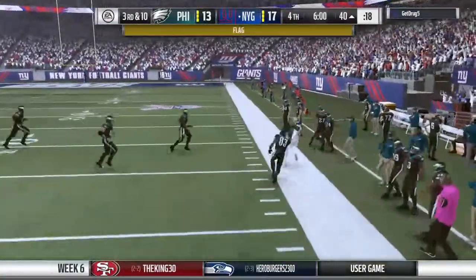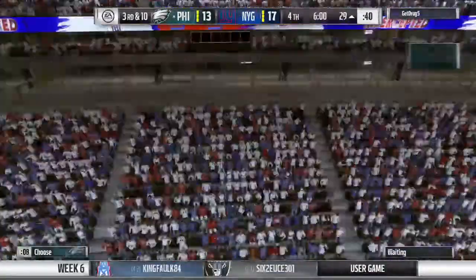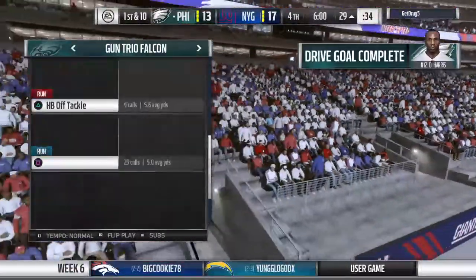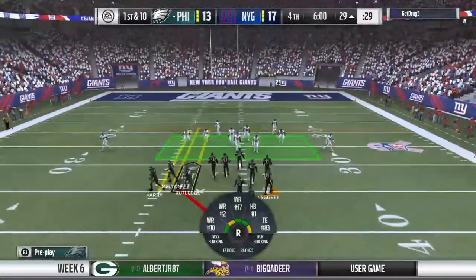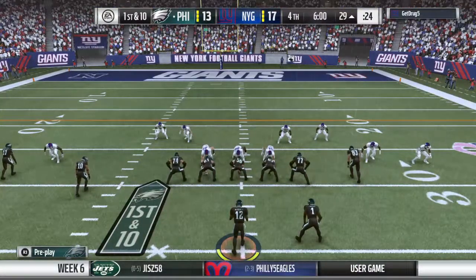Room here to run. So a pass interference here, and this is obviously a call we see all the time, but for the defender, it's becoming almost impossible to play defense in some of these situations. You're trying to play through the receiver to the football. If there's any contact at all before he gets there, those officials will throw the flag and call interference.